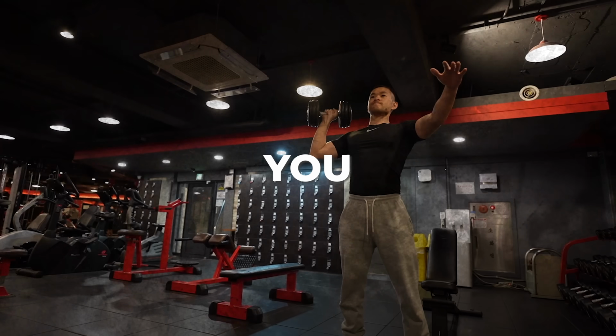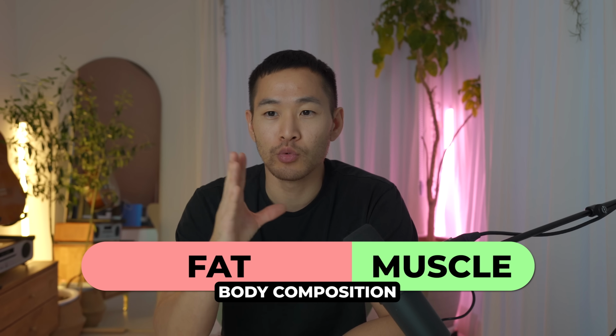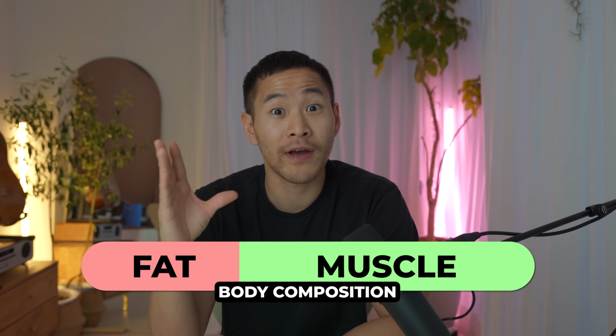Instead, what do you want to do? You want to focus on strength, and that's going to improve your body fat percentage. Because think about it, everything stays the same. You increase your muscle mass, your body fat percentage is going to go down. All these other metrics are just going to serve to confuse and overwhelm you.